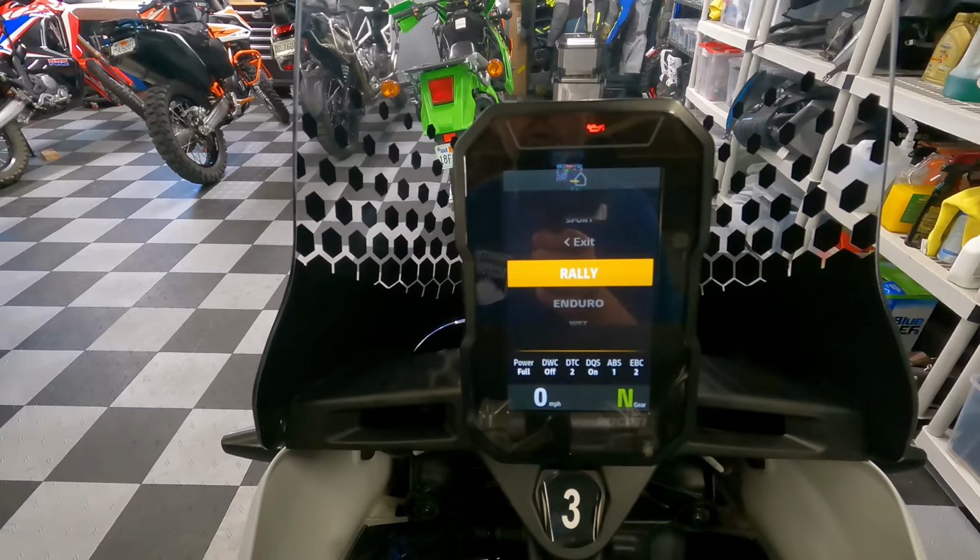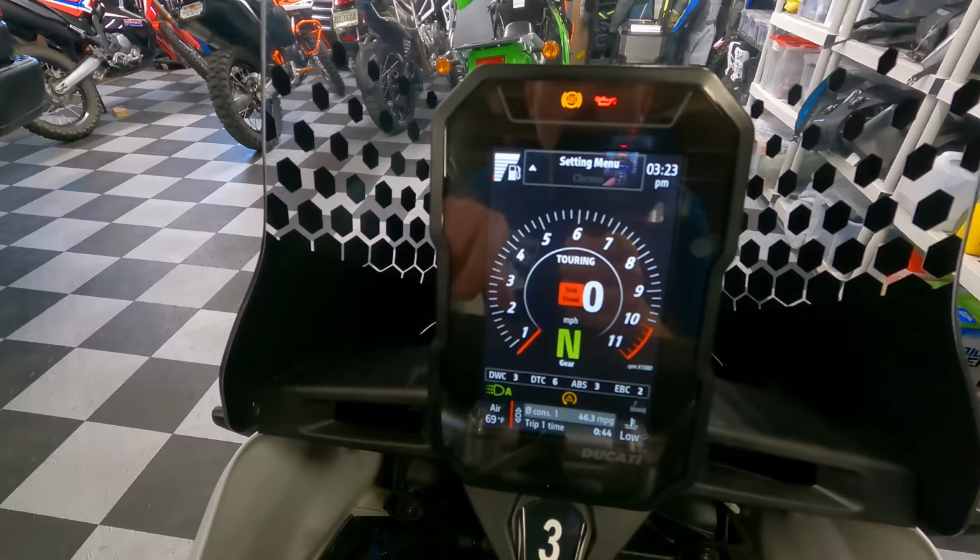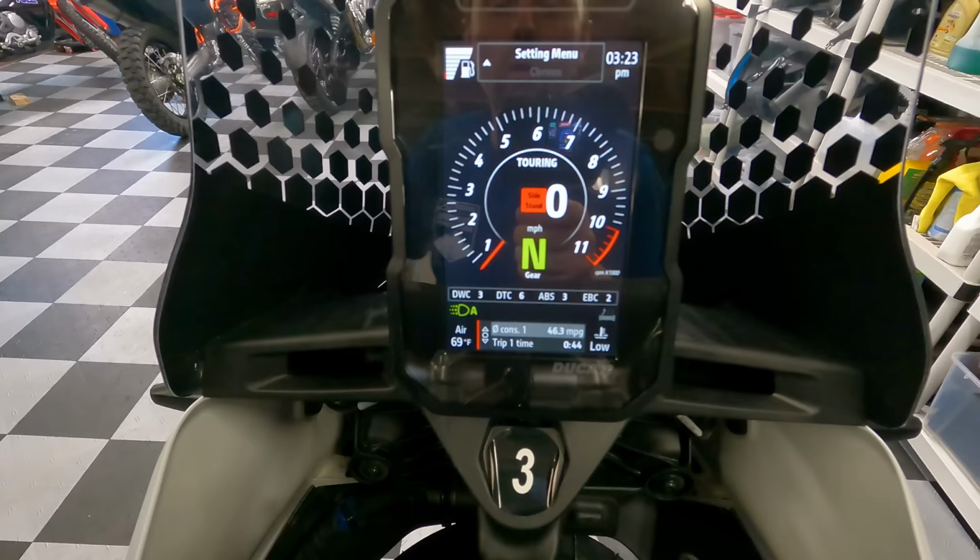So for instance here, if I go into the touring mode, to select it, I hold down that button again. So the button I was holding down was this button here. Now you can see it says I'm in touring mode and it shows me my settings here: wheelie control, traction control, ABS, engine braking. You can also configure the engine braking.